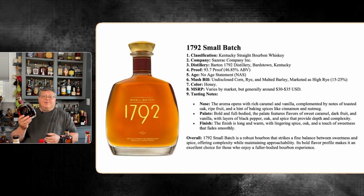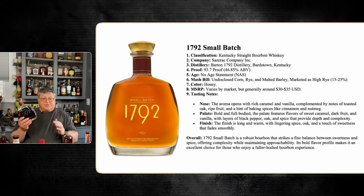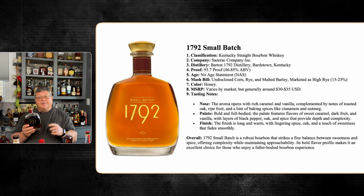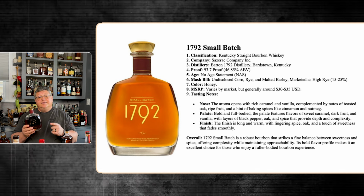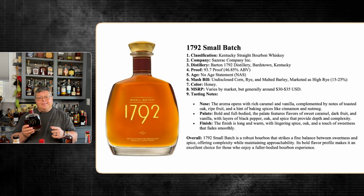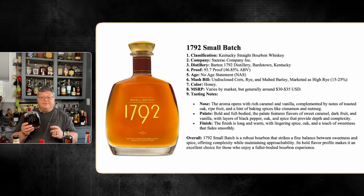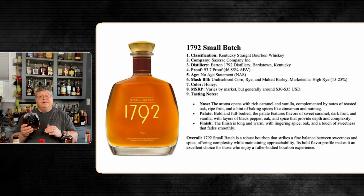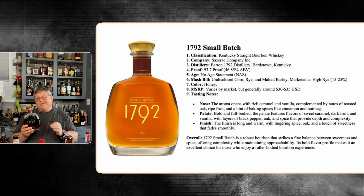It's advertised as high rye, so it's probably 15 to 25% rye, and it lives up to its advertising with the spicy profile. More on that in a minute. The aged spirit is honey-colored with an MSRP that comes in around $30 to $35 a bottle. The nose opens with rich caramel and vanilla aromas, complemented by notes of toasted oak, ripe fruit, and a hint of baking spices like cinnamon and nutmeg.